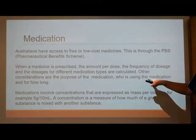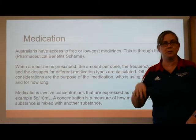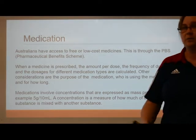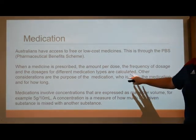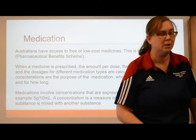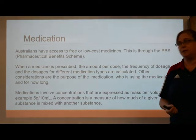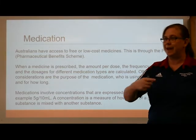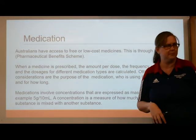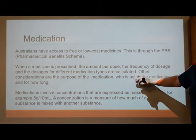Other considerations are the purpose, so what is the drug actually for? Who is actually using it? Is it a young person, an older person, a fit and healthy person? Sometimes it's even based on male and female. All that has to be considered, and how long you're going to be taking it for, because there are some medications you don't want to be taking for a long time. Even Panadol that you get off the shelf at Woolies, if your symptoms last longer than about 3 days, you need to go and see a doctor. Don't be taking the Panadol for weeks at a time, because it's not good for your body.